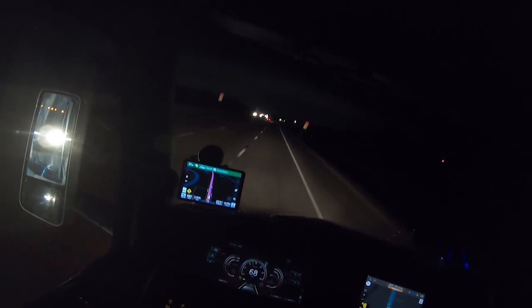Hey, high beams also, nice. Man. People.